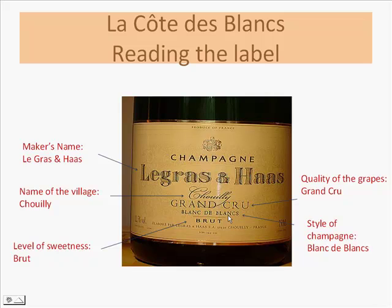And last, underneath this, it says Brut. You rarely, in fact, I don't think you'll ever find a demi-sec Blanc de Blanc. I've never come across one. Sweetness and Blanc de Blanc just don't go together. They're opposite concepts. Blanc de Blanc is always all about freshness and zing and a little bit of citrus tang to it. Demi-sec is going to be luscious and round and rich. So all Blanc de Blanc is going to be Brut, or perhaps ultra Brut, or something even less, with less sugar in it. So that's a typical label.